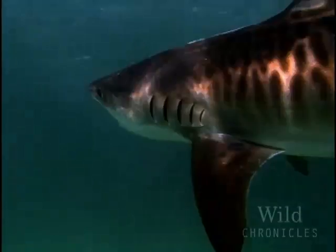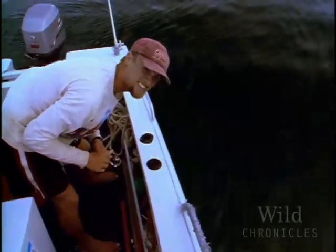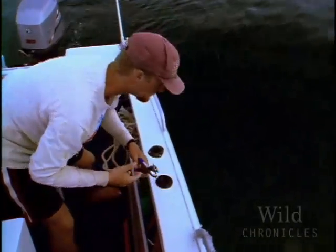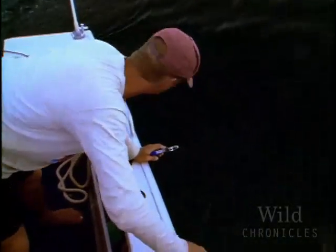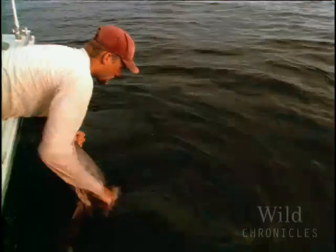Mike doesn't want the sharks to languish on the hook. Tigers must keep swimming in order to breathe, moving oxygen-rich water across their gills. Right now, we're gonna try and tag this shark so we know we caught her or him. And if we ever catch him again, we can see how long he's been away, how much he's grown in the time away. You are out of here. Couple powerful strokes down, fade into the murk.